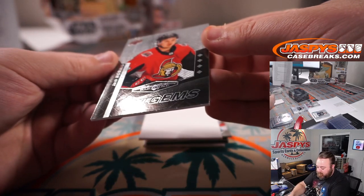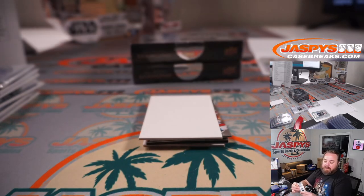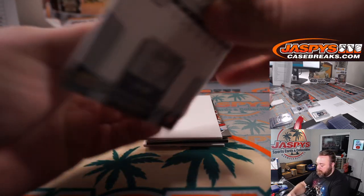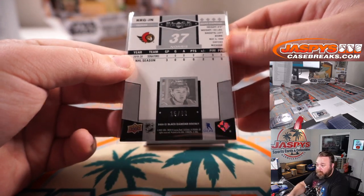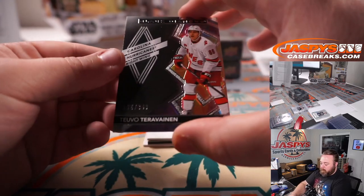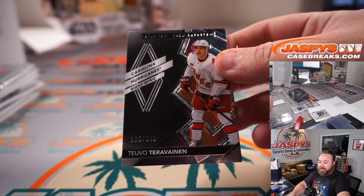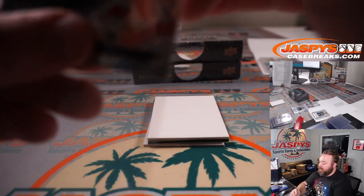Rookie Gems, Josh Norris for the Ottawa Senators, and Danny Giansopoulos. That is 15 out of 99. We've got Teuvo Teravainen, 125 out of 349 for the Carolina Hurricanes, part of the random number block. Spot 5, Mike Tower.